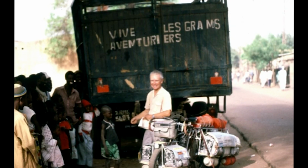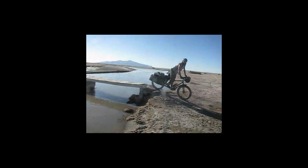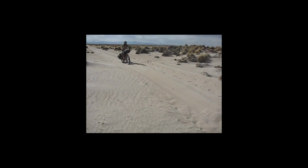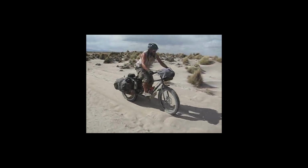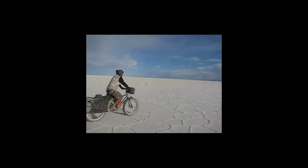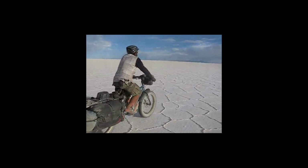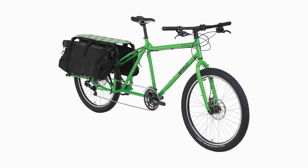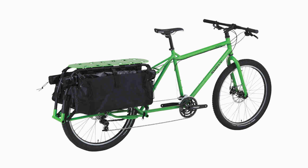Then there was Jacob Thompson, who dreamed up the Chupacabra made by Spencer Wright of Traffic Cycles in 2007. Jacob set off riding the Spine, a journey from Alaska to Argentina that spanned 34,110 kilometers over 3.5 years with his trusty long-tail fat bike. That same year, Surly launched the Big Dummy, their take on the long-tail cargo bike.